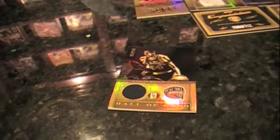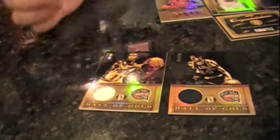My first card, I'll go with the easier of the two. A Hall of Gold card of a Hall of Famer, George Gervin. It's icy cold in this room. Maybe that's befitting for the Iceman's card. And I'll show you my final mem card real fast since it's right there with it. Isaiah Thomas, numbered out of 49.